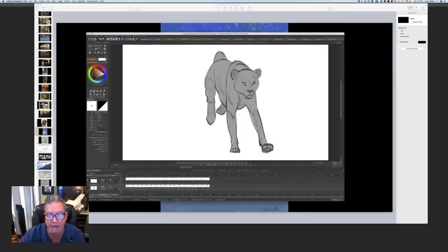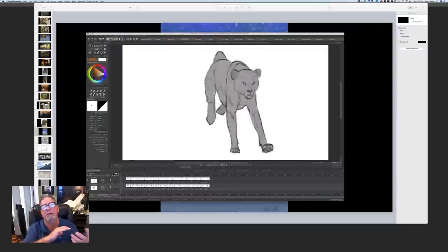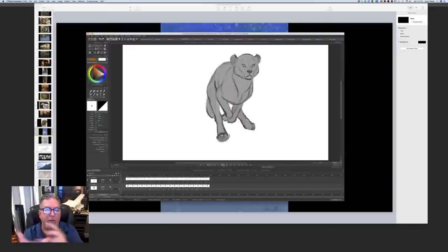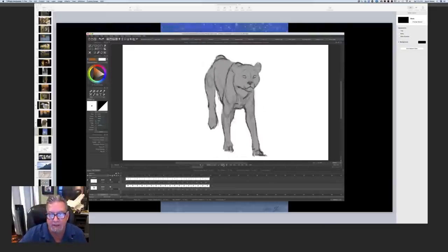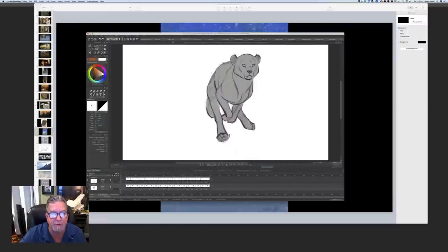So there's our horse running here. They're completely different. I'm going to be showing you locomotion in profile, and then you can take that information and turn it around in space. And this is a cheetah running in 3/4 from my How to Draw Big Cats course.